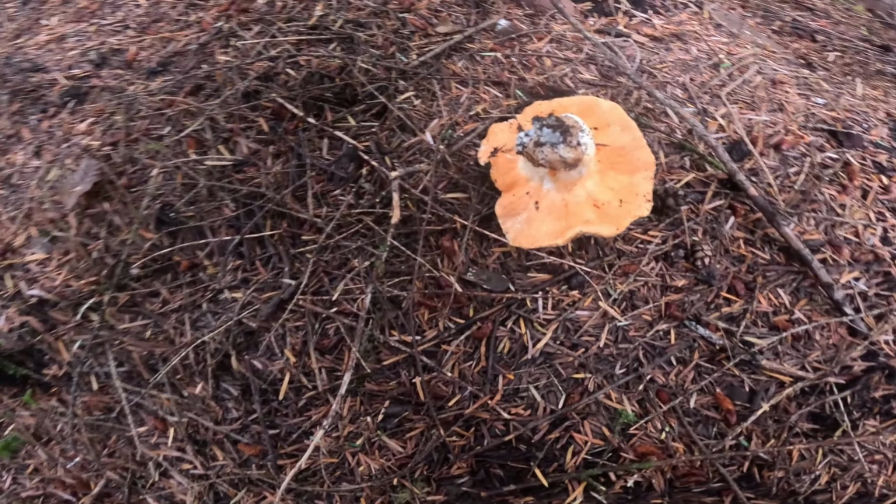Let's see what kind of condition this stem is in. I know some people would eat that, but I'm not going to. It's not too bad. A lot of people would keep it. I'm not. It's got too many wormholes. I'm not interested.